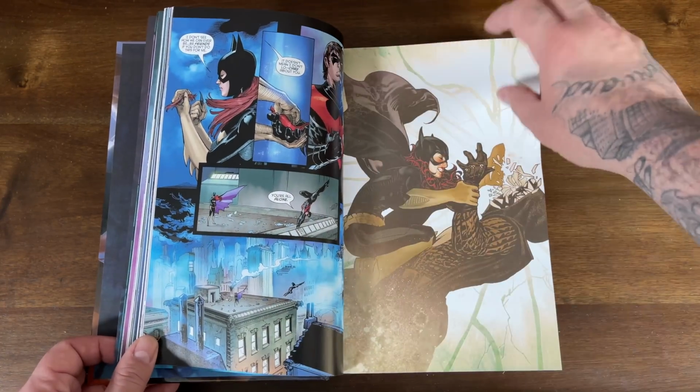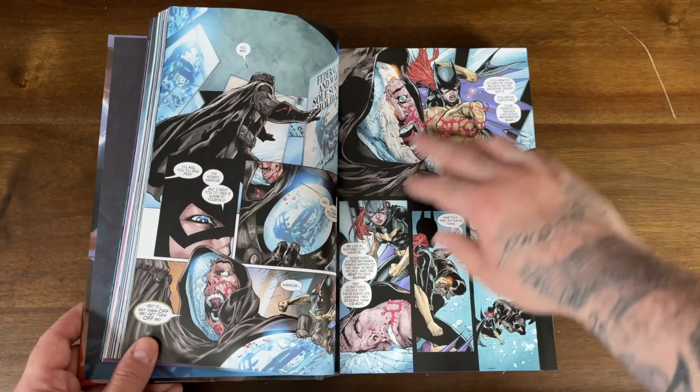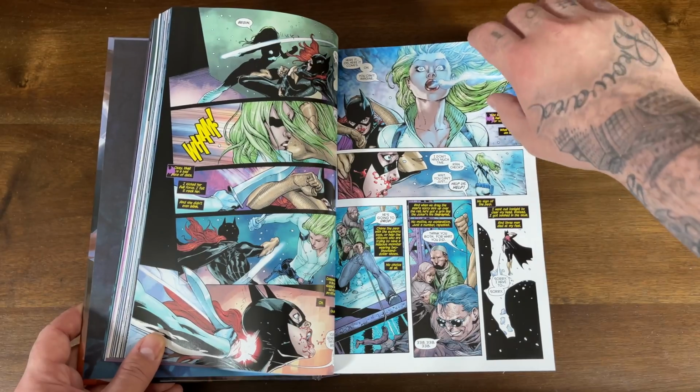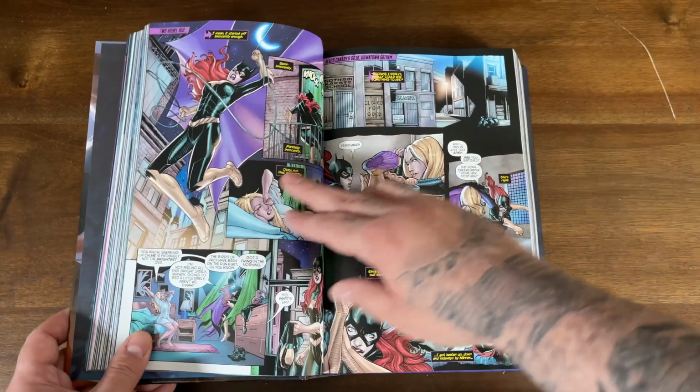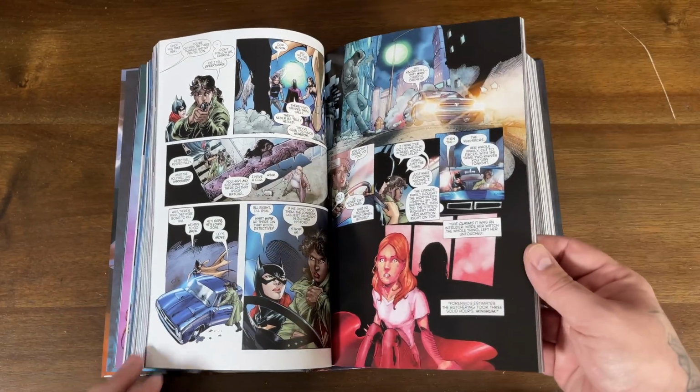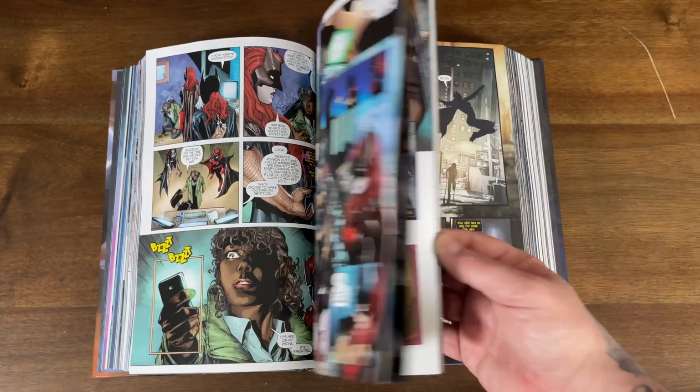Now, I always liked Batgirl. It wasn't like just some rando who put on the Bat mantle and started fighting crime. She has ties. I mean, she's Commissioner Jim Gordon's daughter, Barbara Gordon. So there's like family ties there, and it just makes more sense that she picked up the fight.